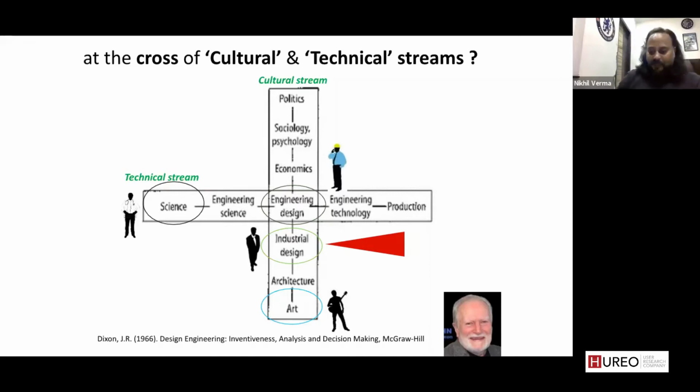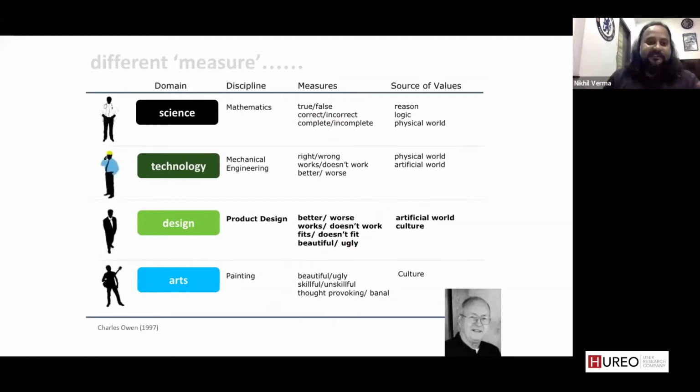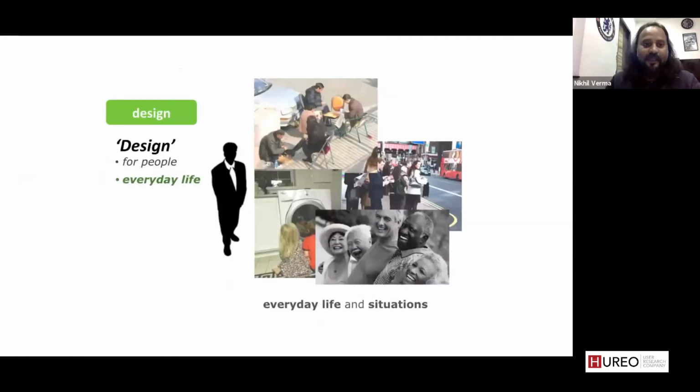Industrial design particularly came into existence after an understanding of how products are first engineered. Initially, it all started with engineering concepts evolving, till people started realizing that human factors are going to be very important if we need to make products that connect with people's lives, and eventually products that are going to enter the lifestyle of people and create value for them. So again, science, technology, design, arts, I look at everything from a very different perspective. Design for people in everyday life and situations.